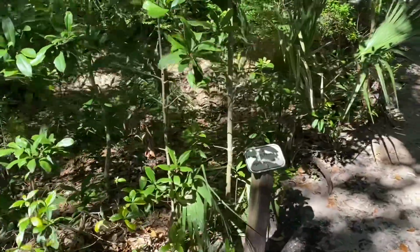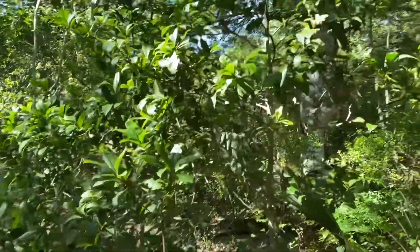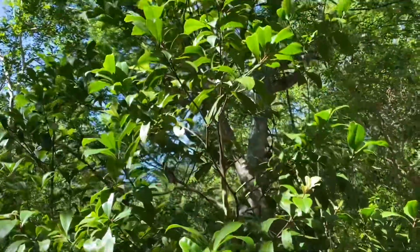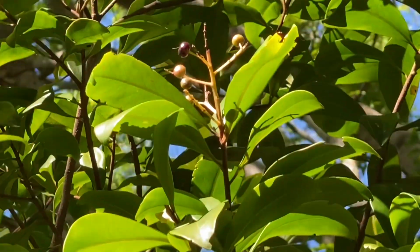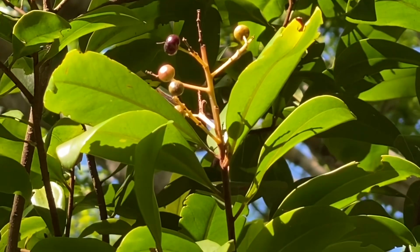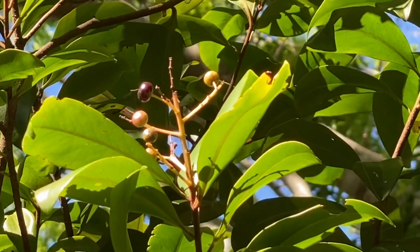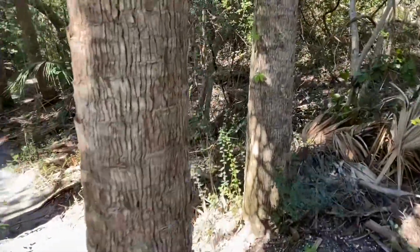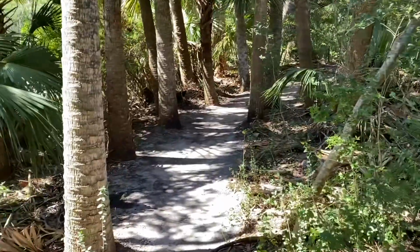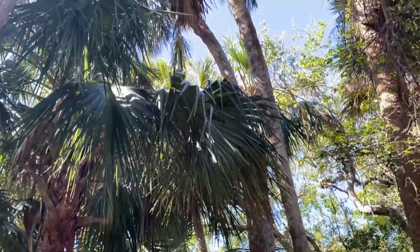This is another shrub that's identified, pipestem fetterbush. And it does produce berries. There's a close-up of some of the berries. Purplish color. Some of them are not yet ripe. Right here we're passing through a mini grove of sable palm, also known as cabbage palm.